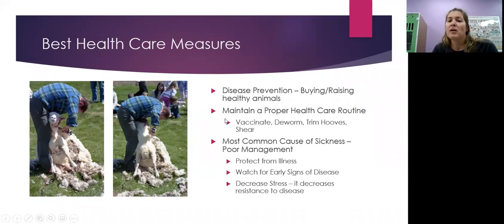Maintain proper health care. Vaccinate, deworm, trim hooves, shear these guys. All the normal healthy stuff. If you're not trimming hooves on a normal basis, if you're not shearing at least once a year, you are going to have health problems. I can just about guarantee you that. So do normal stuff. Most common cause of most sickness is poor management. That means if your barn isn't clean, if you don't have good ventilation, if they're stressed out because you're not feeding them on a good regular basis, those are all going to be problems.